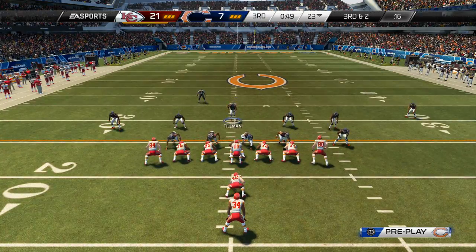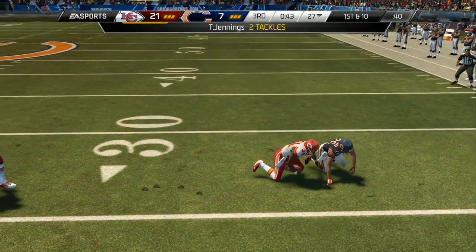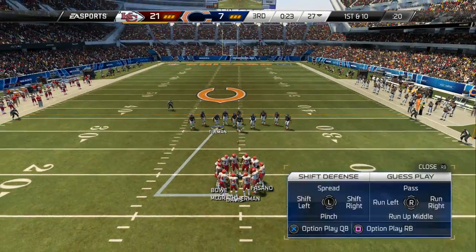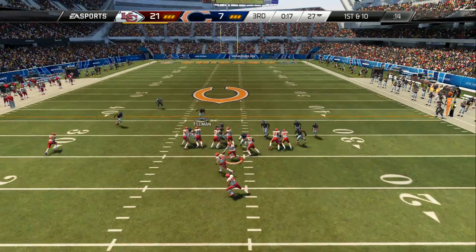It's third down coming up. Let's go. Davis is taking the handoff. That's been the story of this game. Another third down conversion to move the chains. They're able to move the chains after that last run.